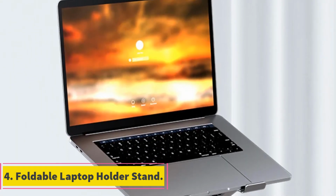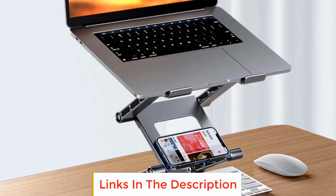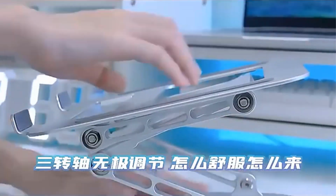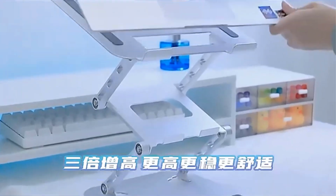The foldable laptop holder stand is a versatile accessory designed to enhance your computing experience. Crafted from durable aluminum alloy, this stand offers a sturdy and reliable support system for laptops ranging from 11 to 17 inches in size. Its 360-degree adjustable design allows you to find the perfect viewing angle, ensuring optimal comfort and reducing strain during extended use.